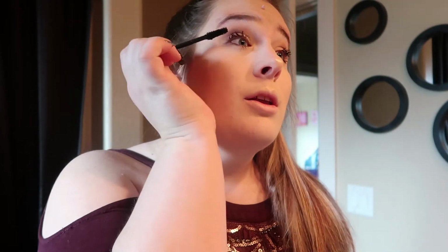And I'm not going to do any eyeliner today because when you put eyeliner on, it makes your eyes look smaller and not so awake. And the look I'm going for today is just a soft glam look. Something that would look good with my wedding dress.